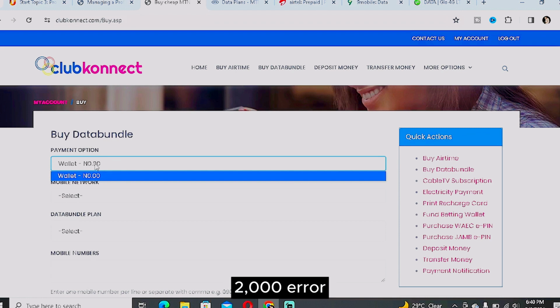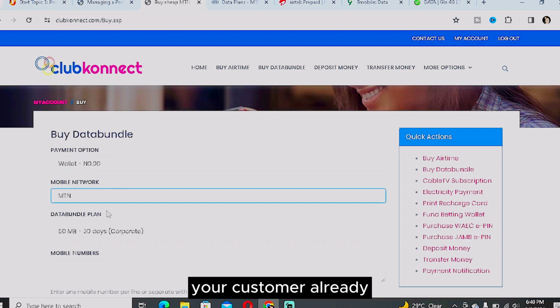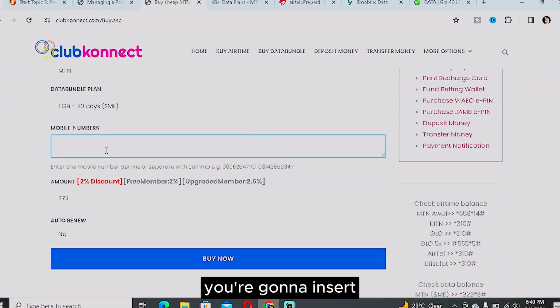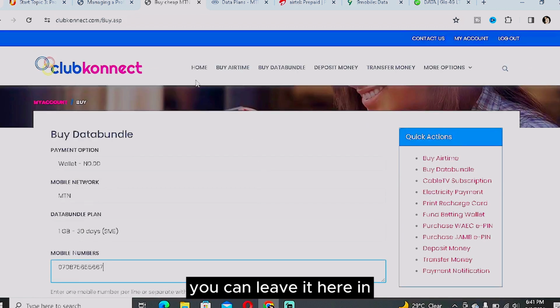Once you click on buy data bundle, you're going to see the amount of money in your wallet over here. Let's say I deposit that 2000 naira, you're going to see 2000 naira over here, and then you want to select the plan your customer already wants. Let's say it's MTN, and let's say it's 1 gigabyte. As you guys can see, 1 gigabyte is 200 naira, and then you insert your customer's number and click buy now. Then you can withdraw your profits, or you can leave it here on the site, or you can withdraw it to your normal bank account. So guys, this is actually a means you can make a whole lot of money. You can even do this for yourself, probably you don't want to spend a lot of money.